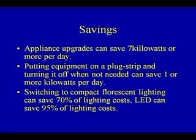Appliance upgrades can save 7 kilowatts or more per day. Putting equipment on a plug strip and turning it off when it's not needed can save 1 or more kilowatts a day. Things like televisions, computers, anything with a wall wart can be put into a multi strip and turned on and off as needed. Changing out the incandescent lights in your home to compact fluorescent lighting can save 70% of the lighting costs, and switching to LED bulbs can save 95% of the lighting costs associated with your home.